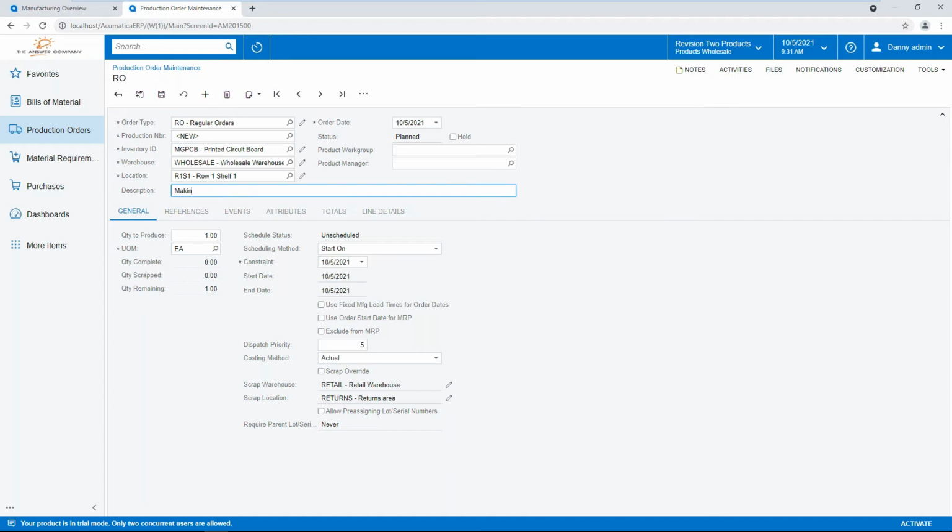Here, we're going to be making printed circuit boards. To keep things simple, here's my order date, and here's how many I want to make. I just want to make one of them today, and on this production order, I can always see the quantity completed, if I scrap any items as I'm making, and the quantity remaining to finish this production order. Now, for my scheduling methods, I could either start on a date or finish on a date. As I make my changes based on my constraint date, my start and end dates will change and update for me. Here is a dispatch priority.